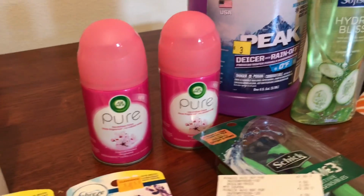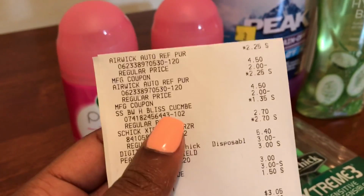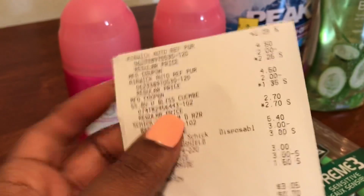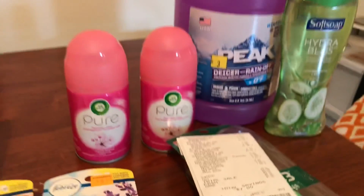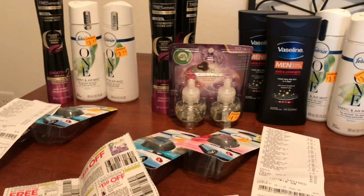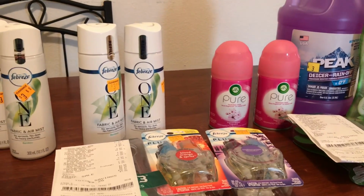So here's my receipt again for this one. My subtotal was $3.05. It should have been $2.05 because my soft soap digital did not come off. I had a total savings of $7. So I'm still very, very satisfied with what I picked up today. I know it's a little compared to what I've been seeing on social media, but I picked up what I wanted and what I could.